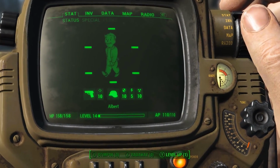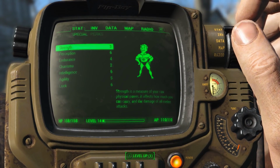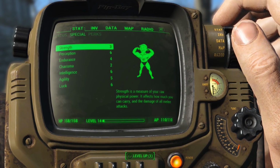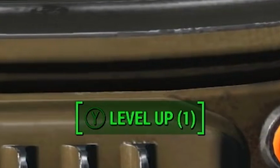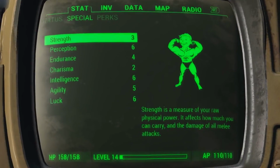As you will see throughout this video, contextual buttons in the Pip-Boy change depending on which submenu you're in. For example, in the next submenu, Special, the only contextual action is to bring up the Level Up menu. Speaking of the Special submenu, this is where you can check out all of your special stats and their description. Strength is a measure of your raw physical power. It affects how much you can carry and the damage of all melee attacks.